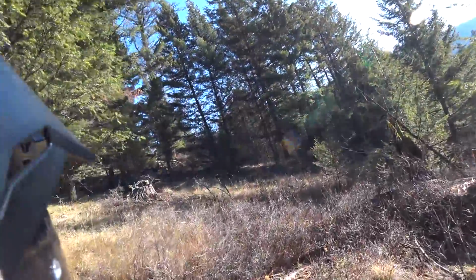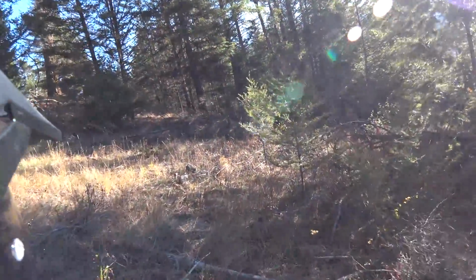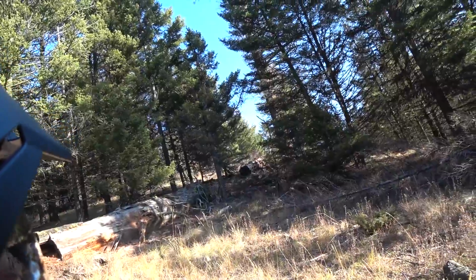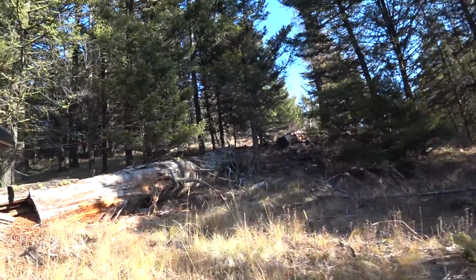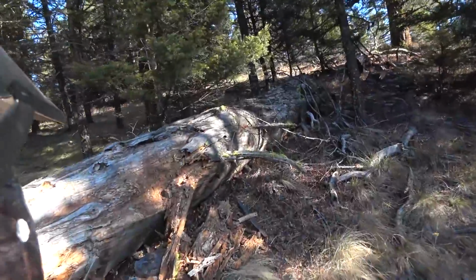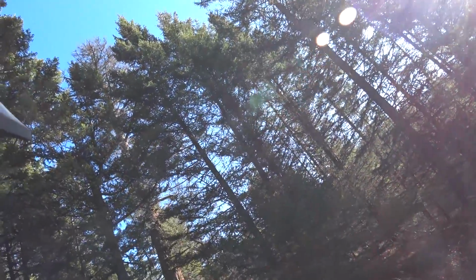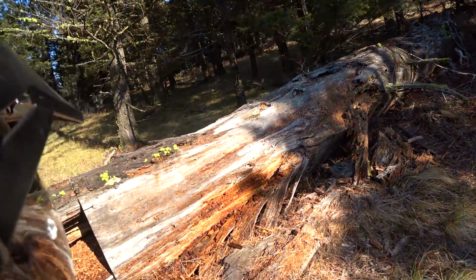fair size. I'd like to get up here one day on a trials bike or something and try and make a little climb over that, because that's higher than my handlebars on the 690 here. Look at the size of that thing. Isn't that cool? Oh, there's another massive one right there. I didn't even notice that before. Holy. Some old trees here. Pretty cool.